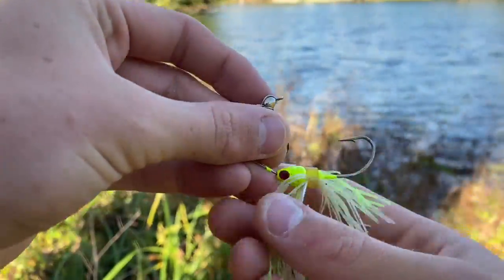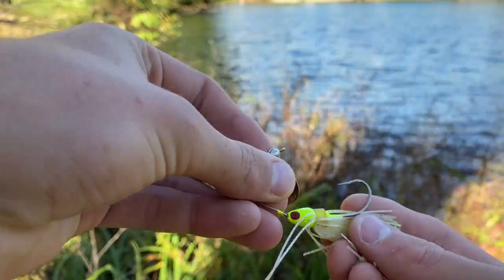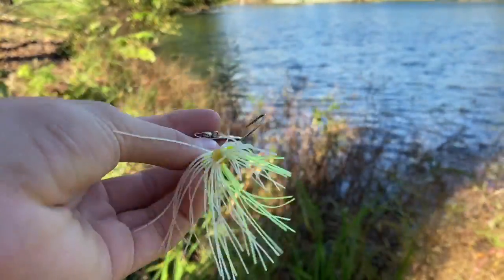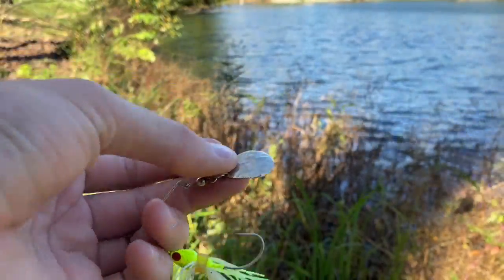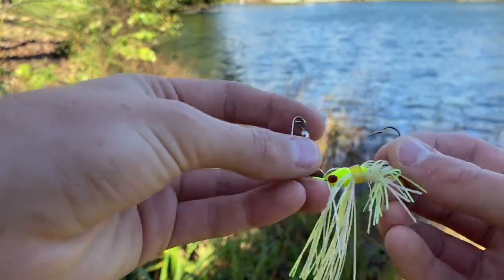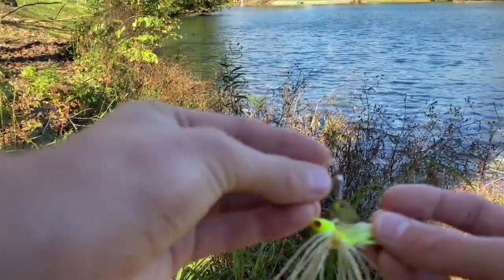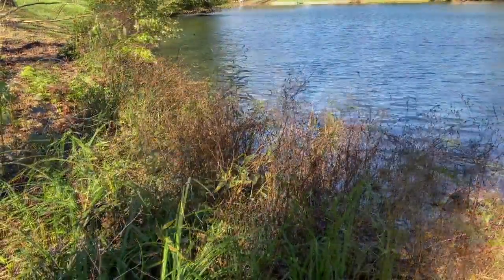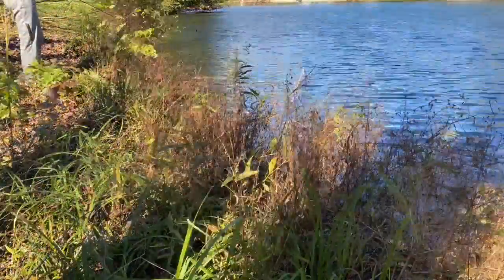Focus. This one, when it swims, these feather things come back, and it looks like a fishtail or like a feather or a small duck or something. It's got a spinner on top, so that'd be good because there's a lot of sunlight right now. I've caught fish on this exact same lure in this pond, so we'll try it out, and it's much heavier. So, all right, let's try it out.